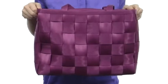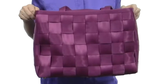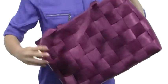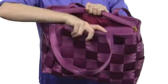This bag has a beautiful, lustrous finish with a woven design that's made out of super durable and colorful seatbelts. The version I have with me today is a beautiful plum that I absolutely adore. It opens up at the top with a zipper to keep all of your items in place, and it's nicely lined on the interior too.